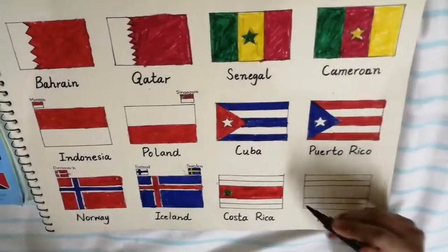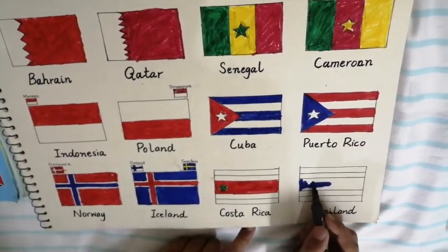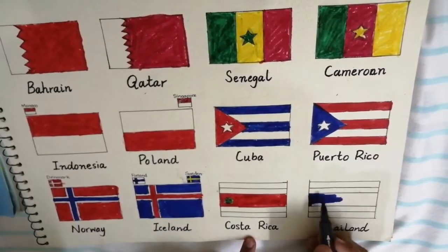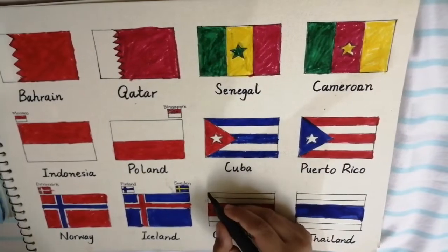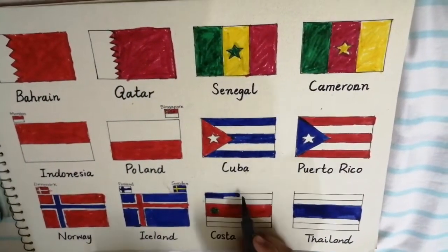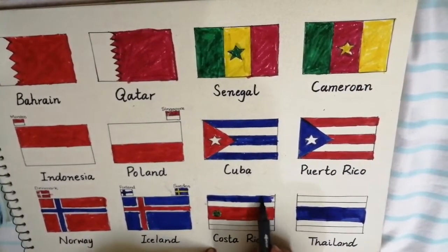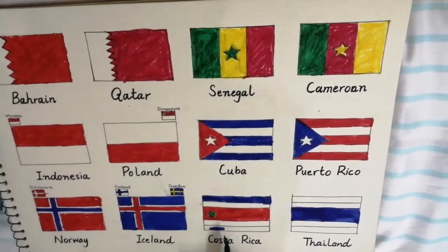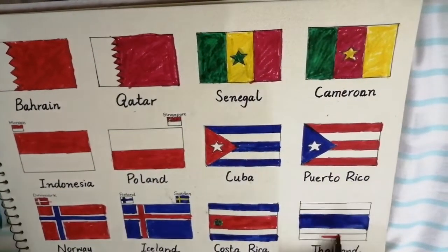With three volcanoes and seven stars, which stand for the seven provinces of Costa Rica. Its dark blue represents the sky, idealism, opportunity, and perseverance. White for peace, wisdom, and happiness, and red for the blood spilled by martyrs defending the country. Similarly, in Thailand's flag, the red stripe represents the blood spilled.